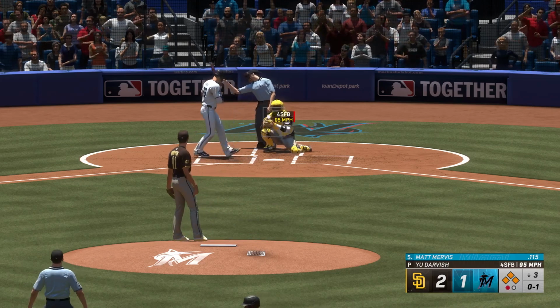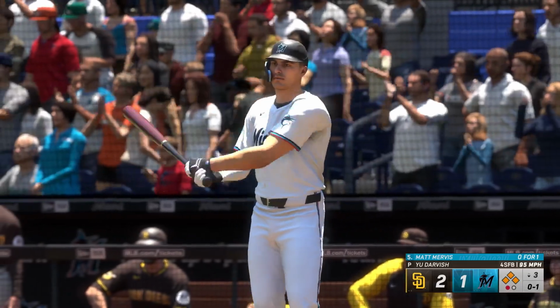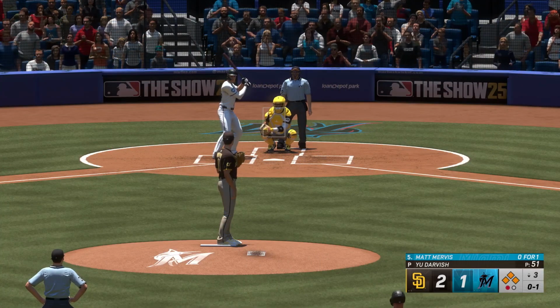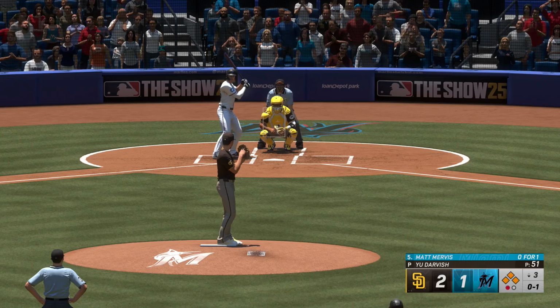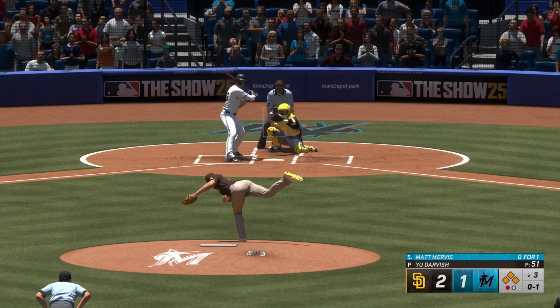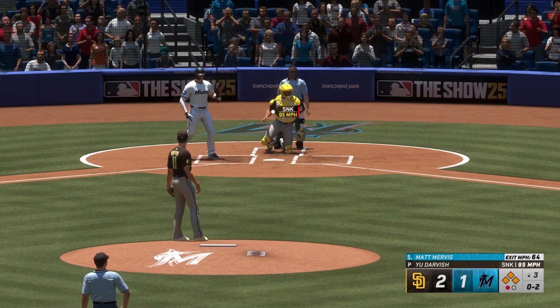Delivers a pitch in for a strike at 95. Tough situation right here. So important as a pitcher to get ahead in the count as he did right there. Now the 0-1. Swing and a foul back, and that's out of play.